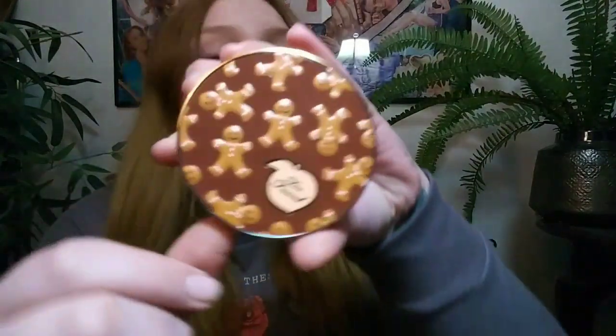It doesn't quite smell like gingerbread to me. Let me smell the bronzer though. Maybe the bronzer smells like gingerbread. Okay. Sorry, my face itches. Okay, I don't want to break this. I think I open it down here. Here, I'll open it fresh for you guys so you can see it before I do.